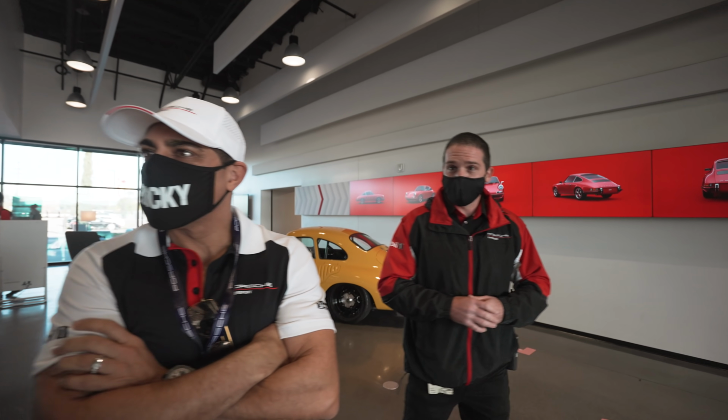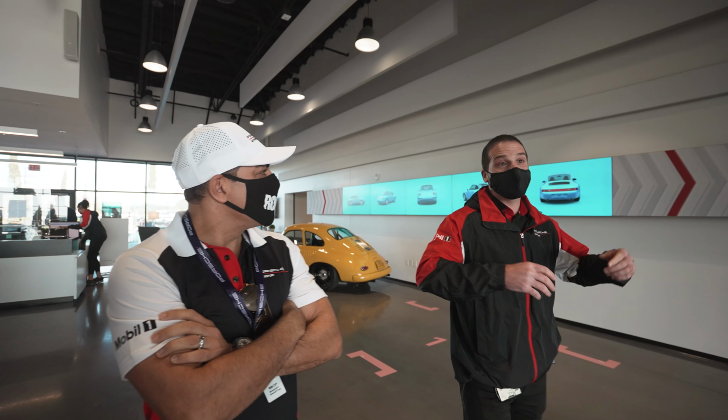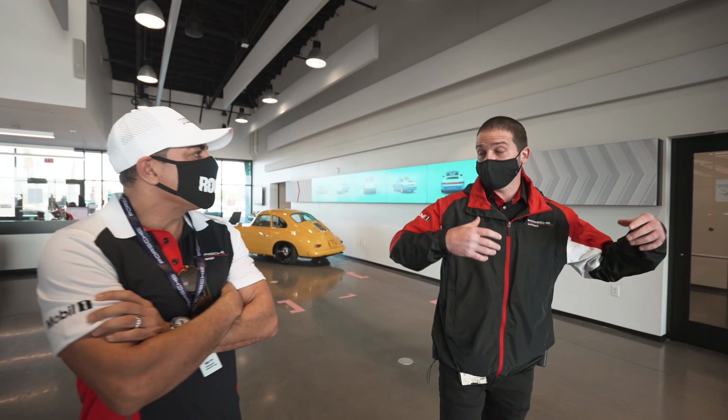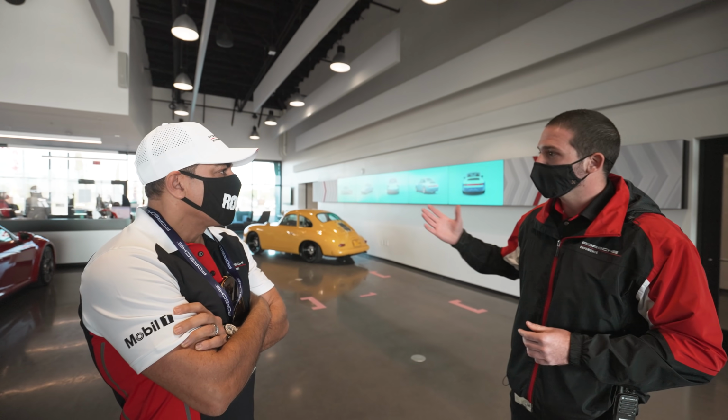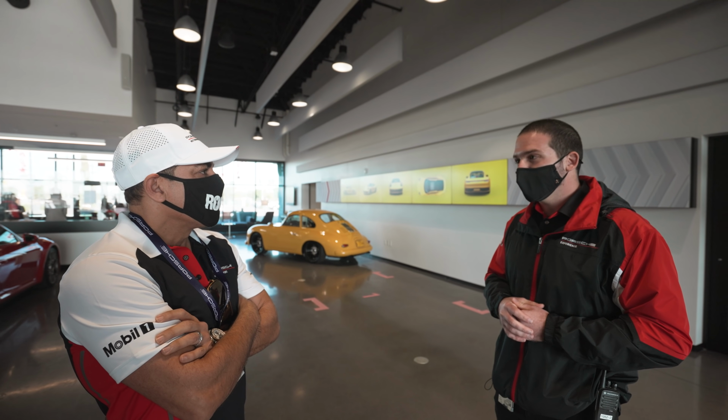As you can see, we got beautiful cars around us. Wow, some of which are race cars. Exactly. Some of which are owned privately, some of which are Porsche Motorsports cars, and some of our own fleet. We like to rotate these cars periodically to keep it nice and fresh in here. Also, it gives you a good energy when you walk in.